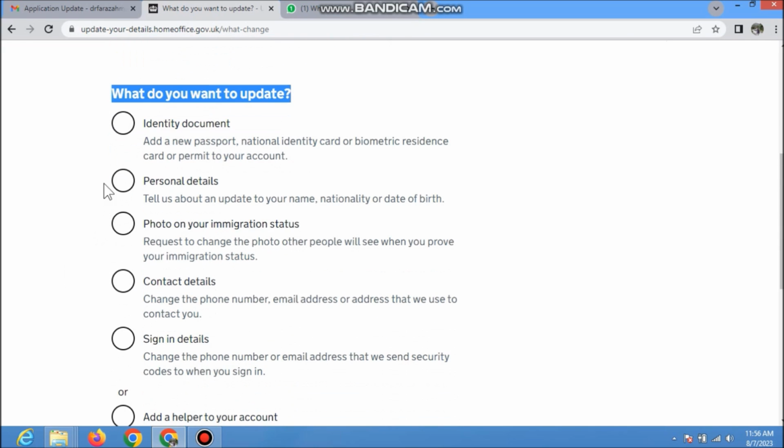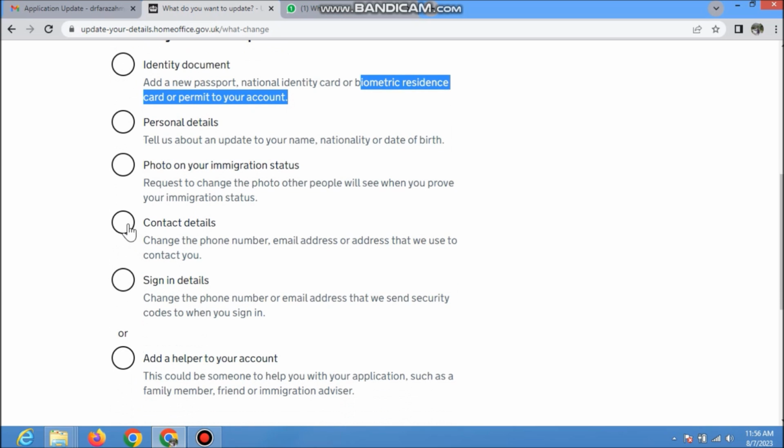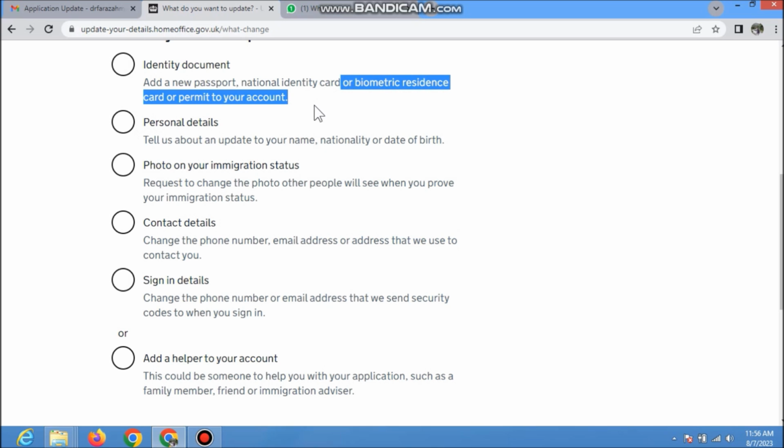First I am going to update my BRP number, then I am going to update my address. So let's update the biometric residence permit number. I will select this identity document and then I will update the address. So let's select the BRP. I am going to update this.